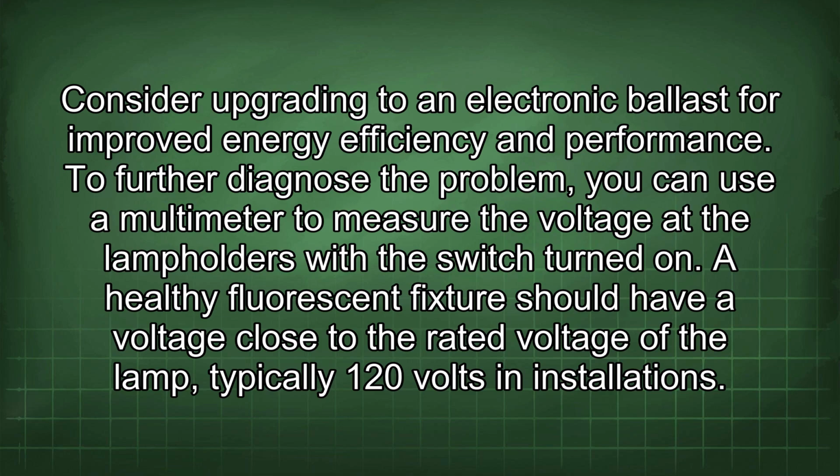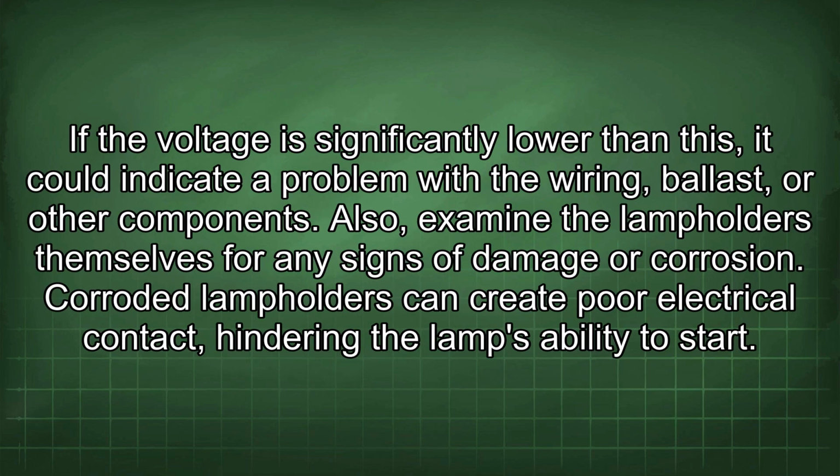To further diagnose the problem, you can use a multimeter to measure the voltage at the lamp holders with the switch turned on. A healthy fluorescent fixture should have a voltage close to the rated voltage of the lamp, typically 120 volts in installations. If the voltage is significantly lower than this, it could indicate a problem with the wiring, ballast, or other components. Also, examine the lamp holders themselves for any signs of damage or corrosion.